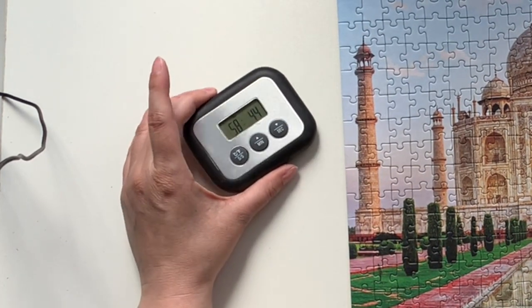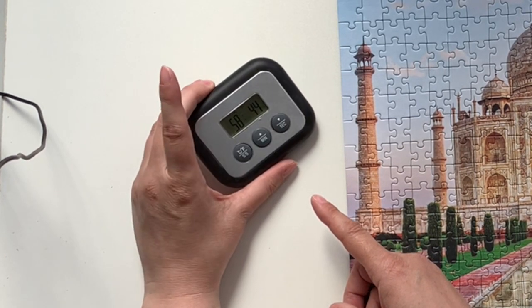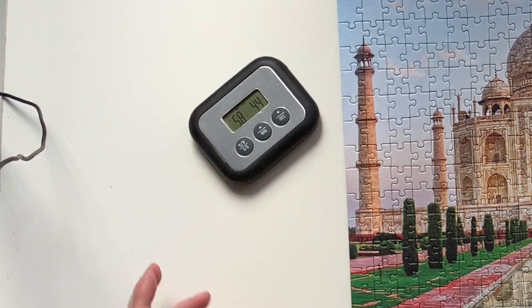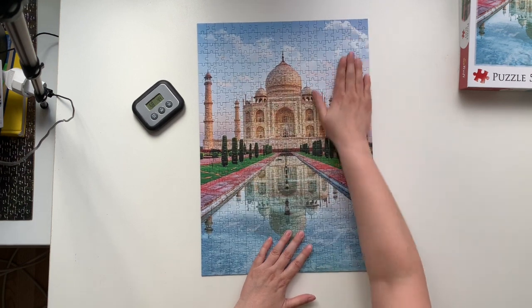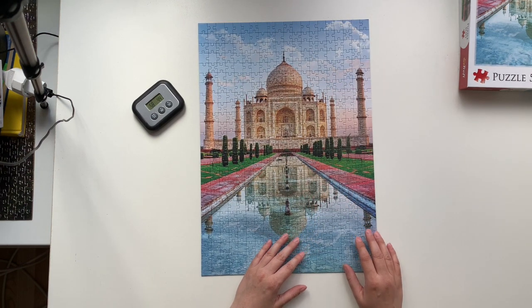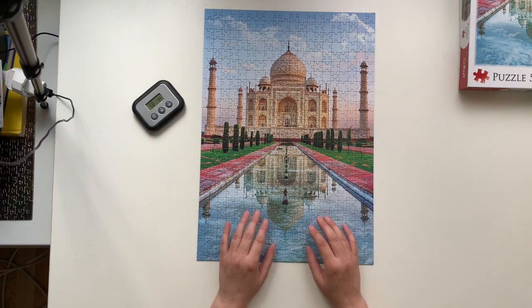And I finished my go. I've been under 1 hour, with 1 minute and 16 seconds. Woo! Woo! That was a marathon. Only just puzzling 1 hour in one go.